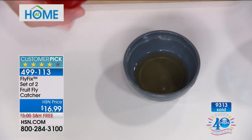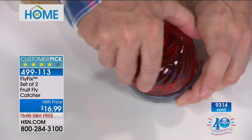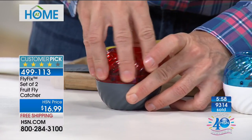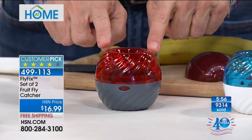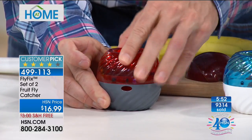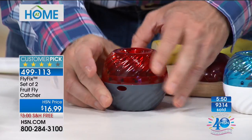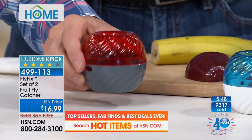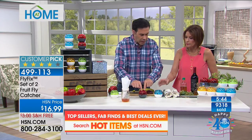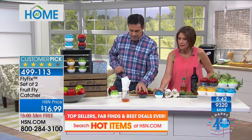Here's the beauty of the lock feature though. When you put this on and it locks down, I gotta find that little hole there, and when it locks down, you're actually locking that down to be more spill-proof. That's unlock, I'm gonna turn that to lock, and it's almost completely water-resistant and spill-proof. But again, same thing, they're getting locked down in there, and they can't get out.